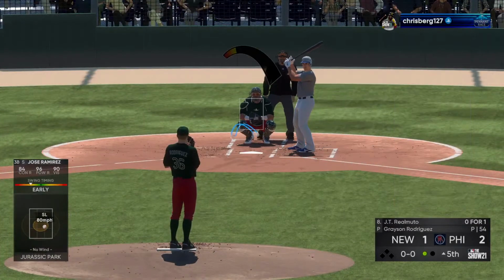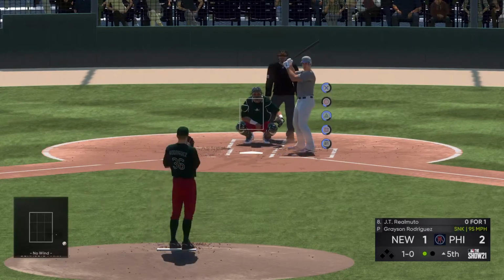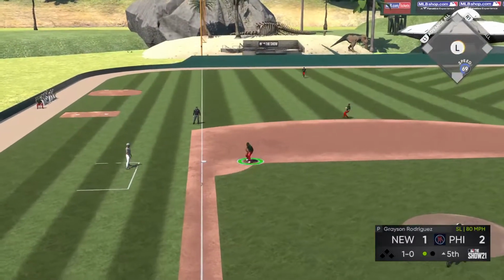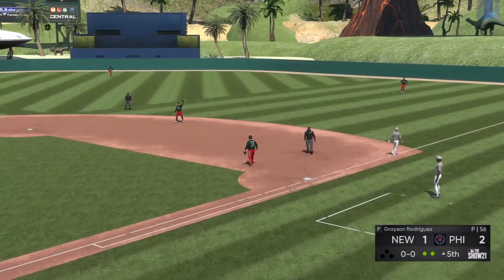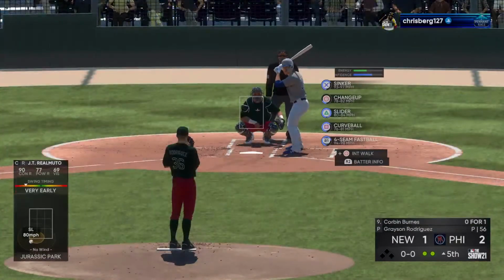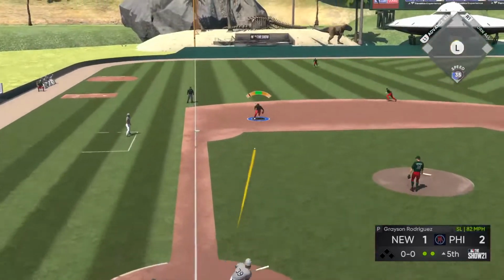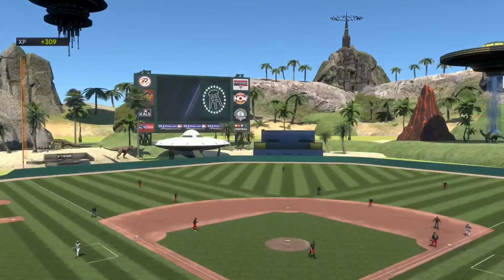And in steps the catcher, JT Realmuto. Wheels and deals. Here's the first pitch. 5th inning, 2-1 our score. Weakly hit to third. Right to him. And quickly there are 2 away. Base is empty, 2 away, and in to hit next will be Corbin Burns. First pitch on its way. Hit on the ground to third. Fielded cleanly. Throw in time, and the side is retired.